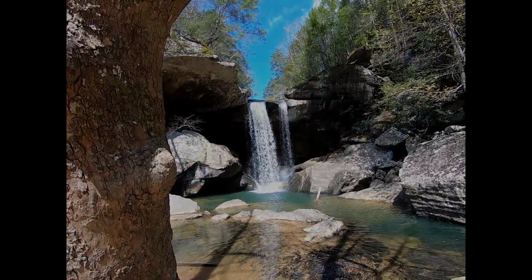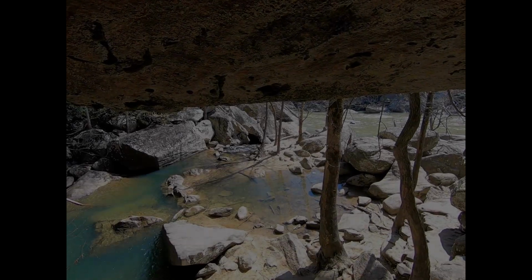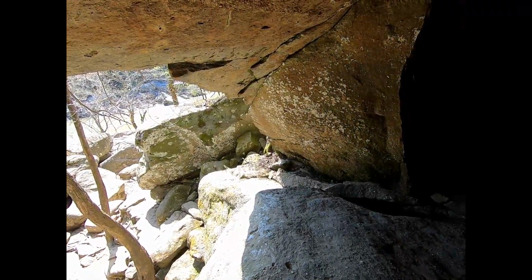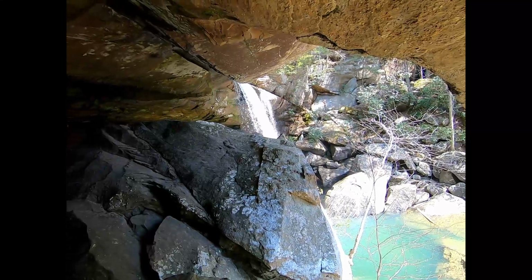Now I think there's a trail that goes up behind the falls. We're going to see if we can't find that trail and get a little closer to the falls. All right, well, right down there is where we were just a minute ago, and we've come around and clambered up these rocks here. And we're this close to the falls now.